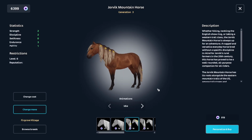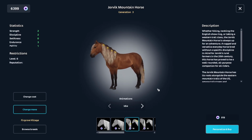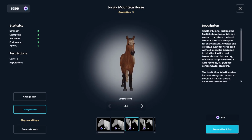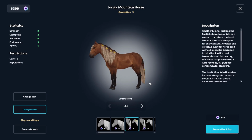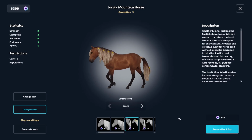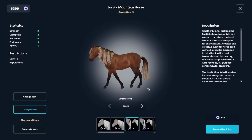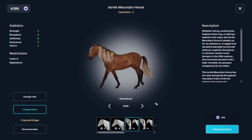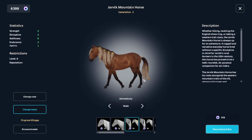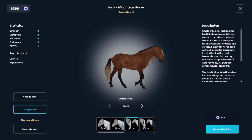So this could potentially be the deciding factor on whether I buy any more or not. The idle, cute, very similar to what we've had before, very horse-like, nothing to complain about. The walk is very cute, it's a little bit bouncy, but I don't really know much about the horse breed in real life. So in terms of realism, I can't really say anything. I do like it. It is just a little bouncy, but again, I do kind of like that.